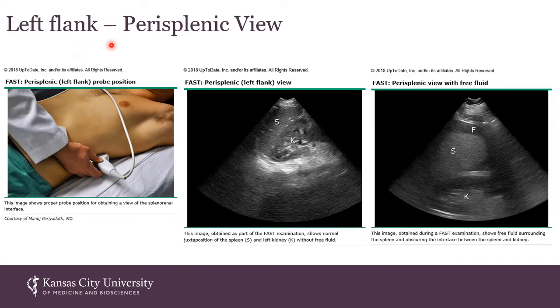So the next view I want to talk about in the FAST scan is the perisplenic view. That's essentially the left flank. This would be the probe position for that. And here's what normal looks like. Here's spleen, here's kidney, and this is abnormal.